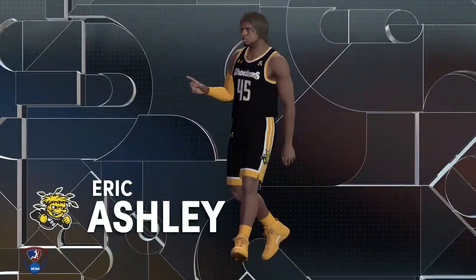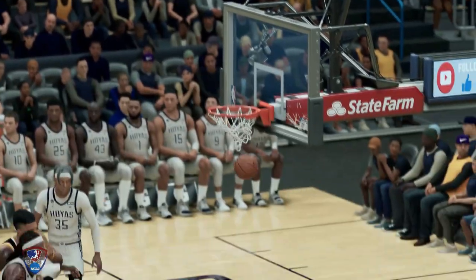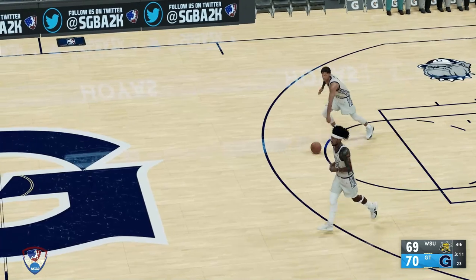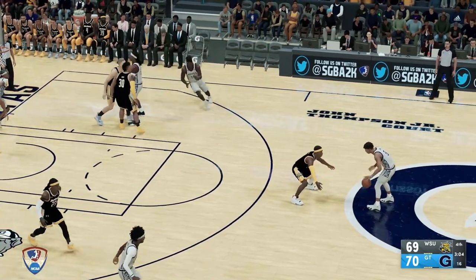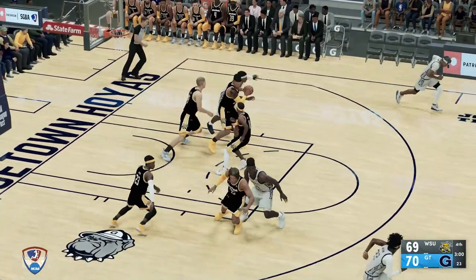The return of the Mack. How about those moves, Mr. President? And then a little over-the-head pass to Mr. Ashley in the corner. Knocks down the three-pointer. 70-69. Wichita State is up one. 3 minutes to go in this one, Mr. President. This is turning into a nail-biter.